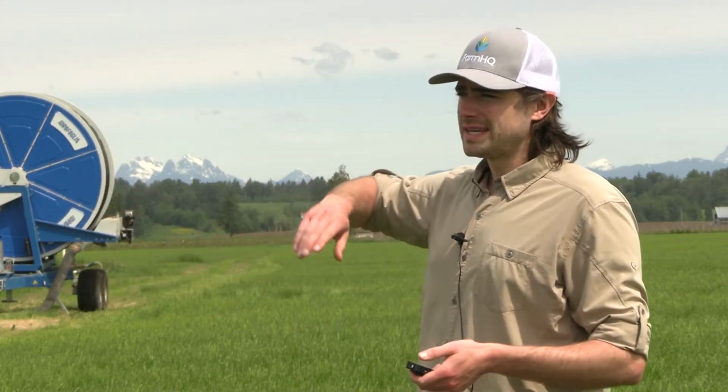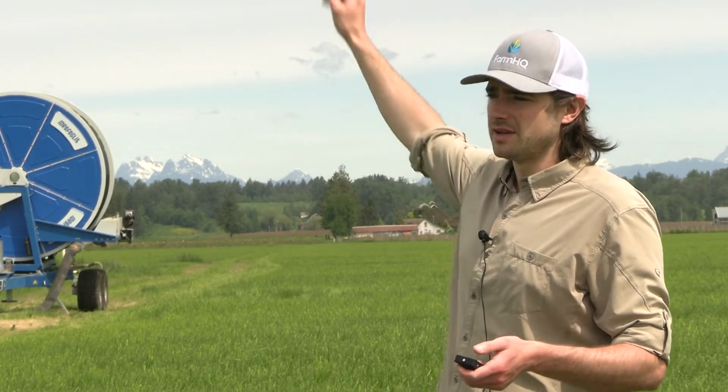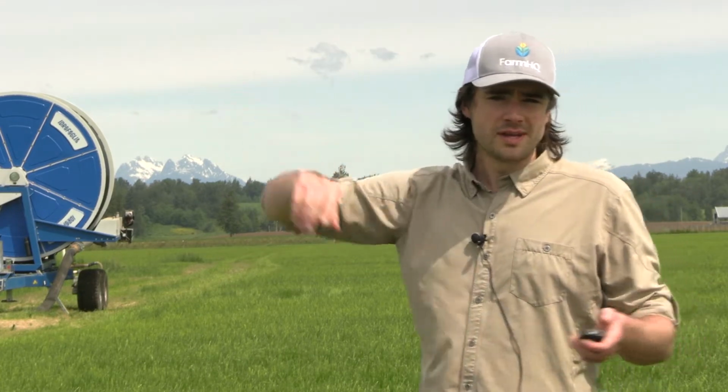Just by show of hands, has everybody seen irrigation like this before? Or has anybody not seen irrigation like this before? Looks like people are pretty much familiar with it.